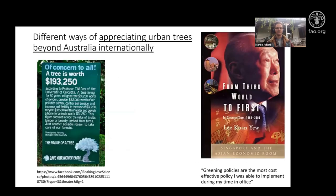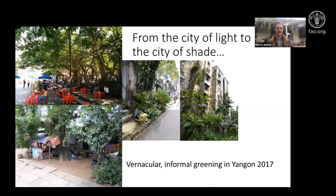Just a final note, I guess, is thinking about it more generally. On the basis of the pattern language that we have in Australia for understanding greening, I think there's a lot to be learned in the regions. And going back to what you were saying in your talk about Japan and the ways in which shading and green spaces are used, here are some photographs from Yangon that I took in 2017 that are very much along similar lines, where shading and trees are similarly venerated.